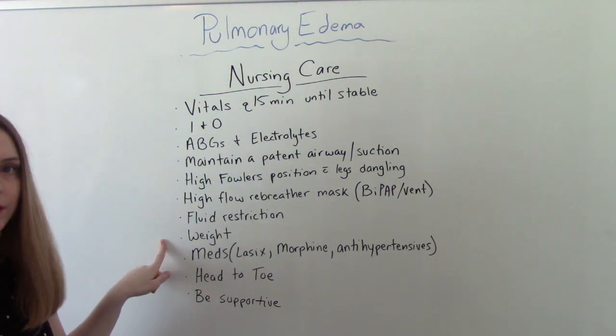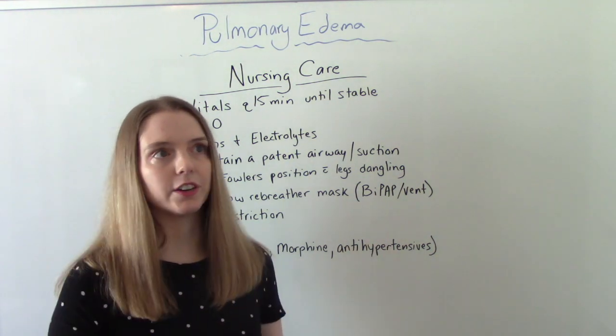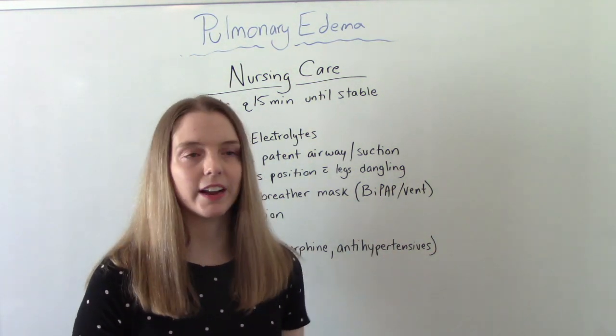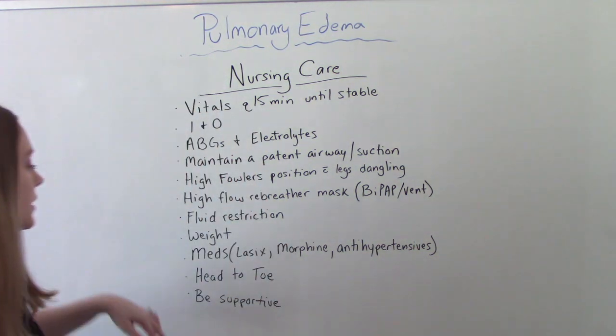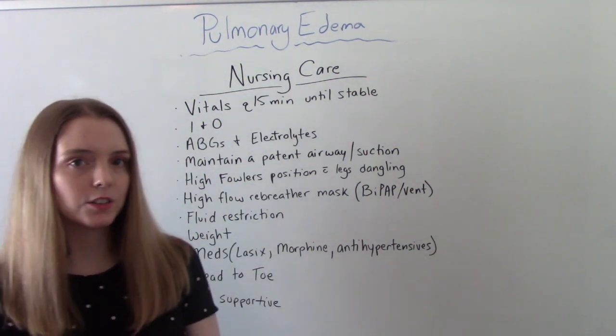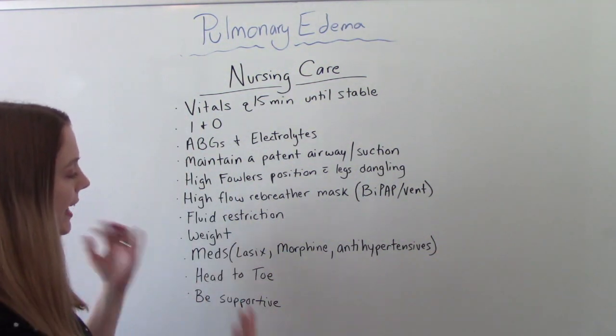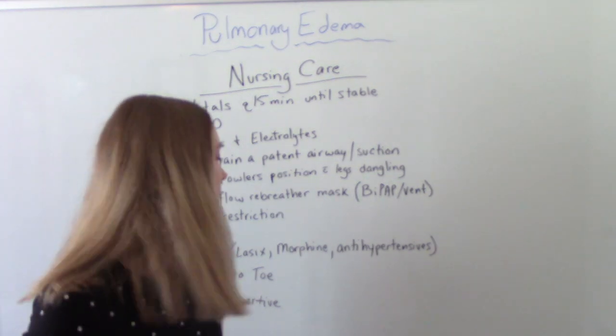They're going to be weighed, so we've got to keep an eye on their weight because people with fluid overload can gain 5 pounds in a day, okay, in just a couple of hours. Things like that, so we want to keep an eye on that. Administer meds as ordered. Some common meds you might give would include Lasix, morphine, and antihypertensives.